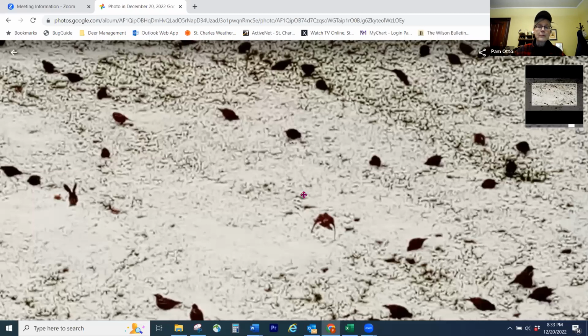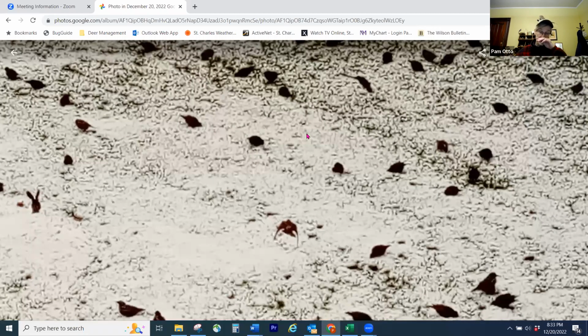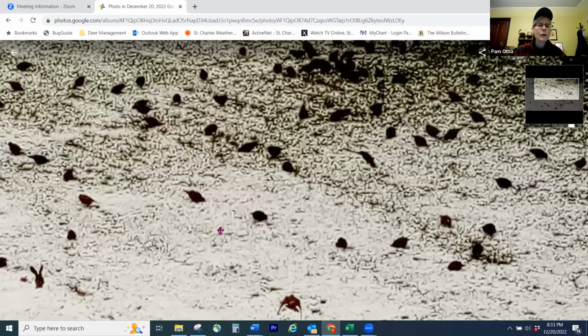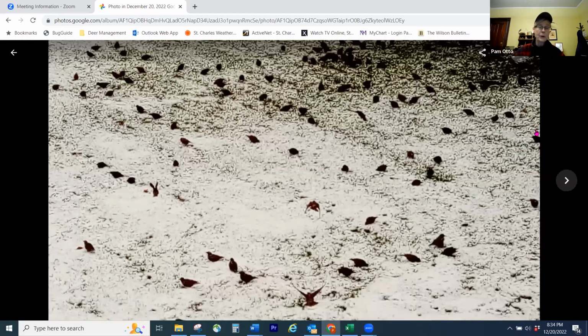There may have been some cowbirds mixed in. So cowbirds, red-winged blackbirds, rusty blackbirds, sometimes yellow-headed blackbirds, but they're pretty rare around here. And then starlings too will form these mixed flocks in the winter time. It's a great survival strategy. A lot of birds form flocks in the winter.